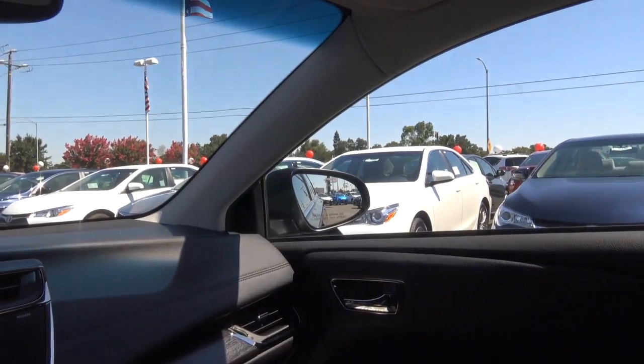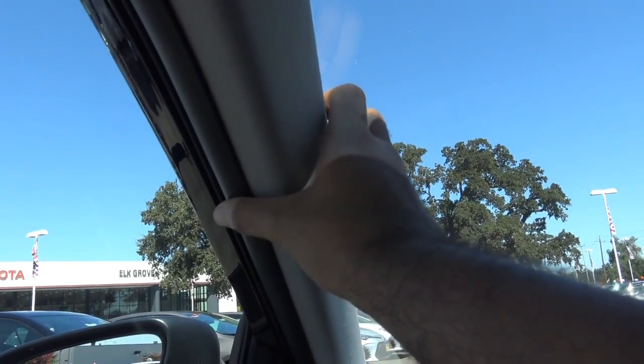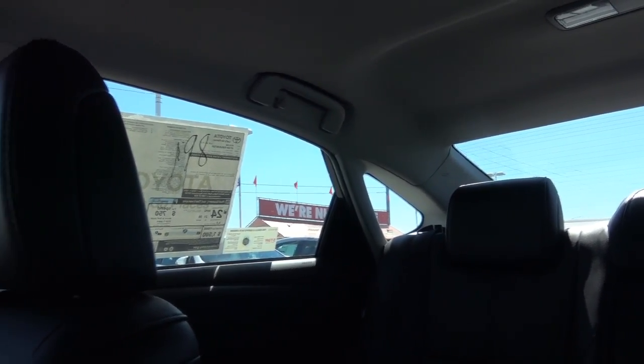Visibility out of the Avalon is also pretty good. You also find plenty of glass area on the front windows here. A-pillars are pretty narrow, and seeing out of the rear, it's pretty good too. Not too bad, even though you do have the sloping roofline.